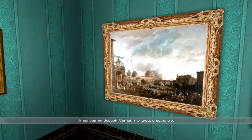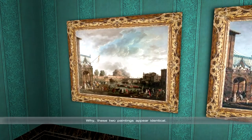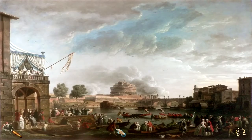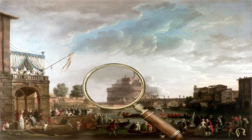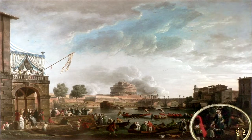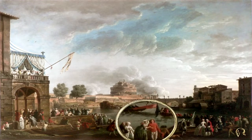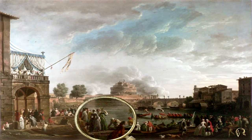A canvas by Joseph Vernet, my great-great uncle. Why, these two paintings appear identical. Okay, well, this doesn't really. So we are supposed to account. This is almost going to be a Where's Waldo type thing, isn't it?